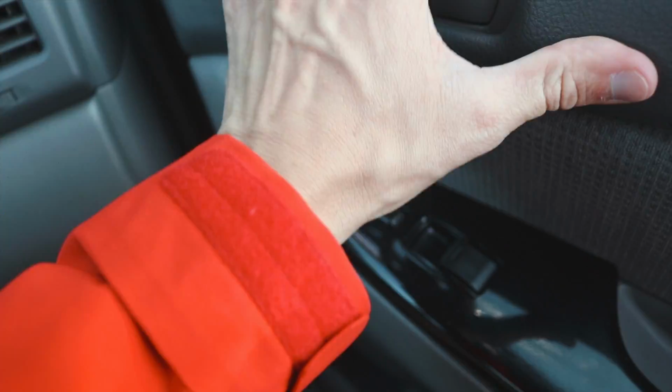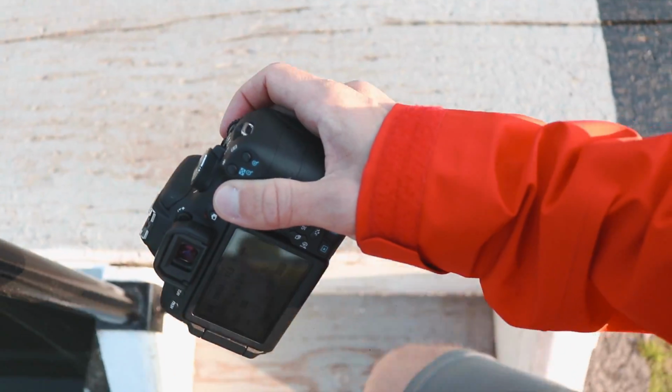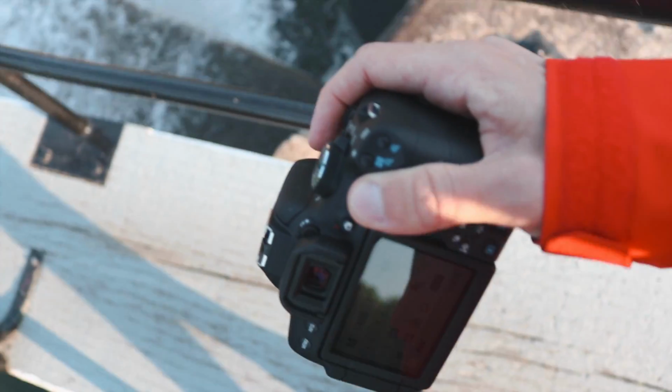Get a shot of me leaning over there, and then you can go on this little bridge, and then you can take a vertical one. Okay.